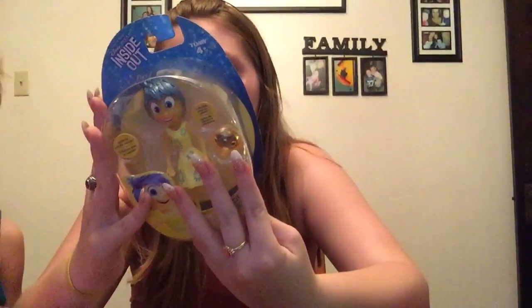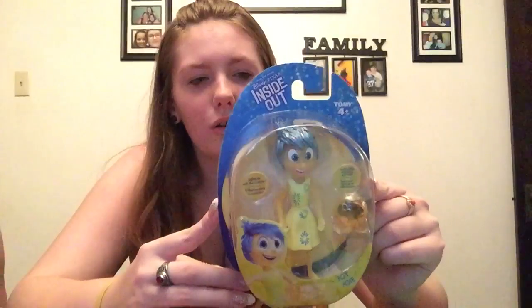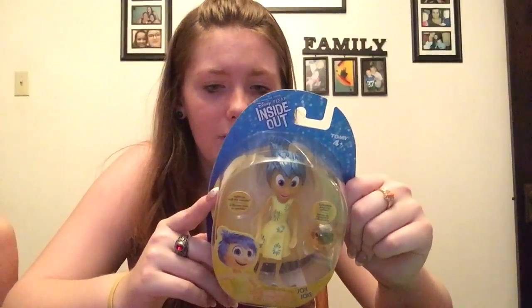I picked up this Inside Out. It lights up. It's got a memory sphere. That's Nemo. I don't know if I'm going to let Drew have this because I don't know if he's ever even seen this movie. I could always pick up more, but I'm thinking about saving this for my little cousin for Christmas because she loves Inside Out. And so I thought if I just pick this up and Christmas came, then I could give it to her.